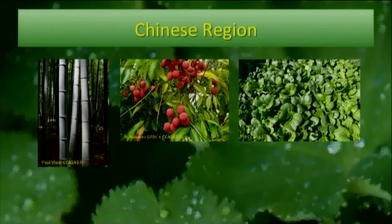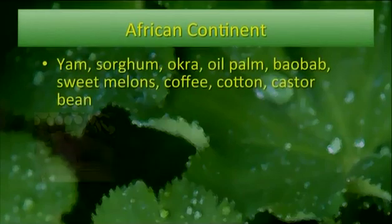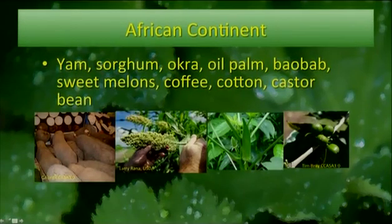Here's some bamboo. Here's some lychee, the flavor of summer in Hawaii, along with mango, and Chinese cabbage, from the Chinese region. Now from the continent of Africa, we have yam, sorghum, okra, the oil palm, the baobab, the sweet melons, coffee, cotton, and castor bean.